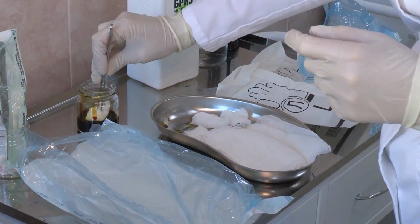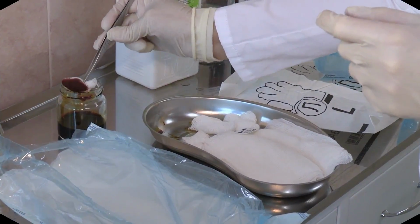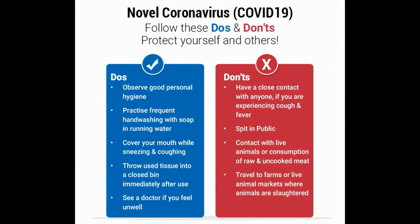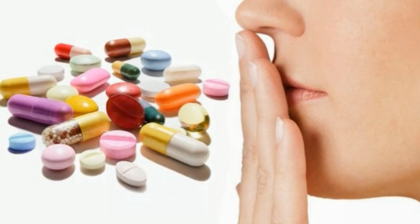If you are tested positive, submit yourself to proper health care. And if you test negative, make sure to listen to and adhere to all the instructions given to you by the healthcare workers. Now that we've seen what you should do should you notice any of these symptoms, here's what you should not do.